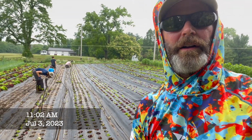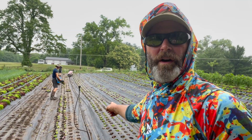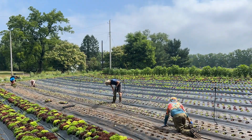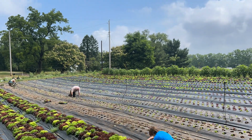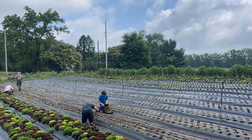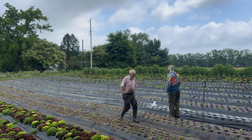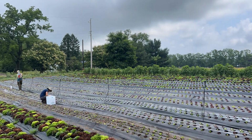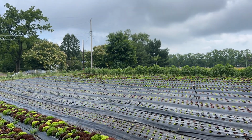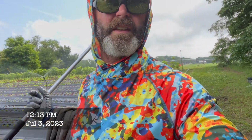So right now we've finished ripping out and cleaning up the Salanova. We've got Ralph finishing up down on this bed, transplanting, and the boys are dropping. So that's Salanova for this week.